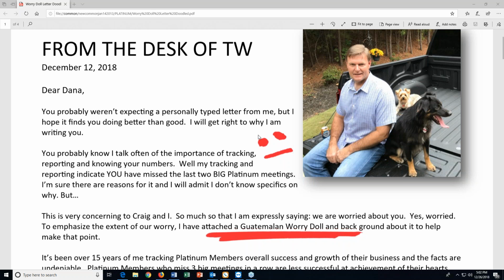So now, why am I sending you a video on the same letter that I sent you? Well, because I'm not sure you got the letter. In the package that I sent you was a letter, and attached to the letter were several stories from some of our best members in the system. And attached to the letter was a little doll called a Guatemalan worry doll. You're probably wondering, what in the world is a Guatemalan worry doll? Well, I'm going to show you and give you some background and history on this.